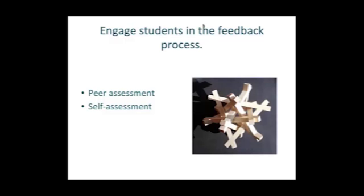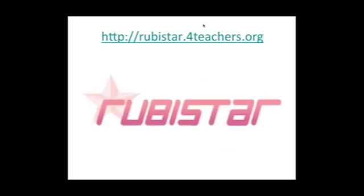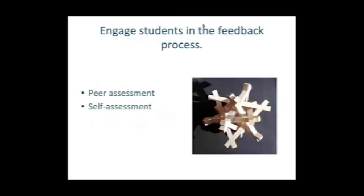Our next recommendation is engage students in the feedback process. You really want to get kids involved in this process if, as John Hattie says, we should provide kids with dollops of feedback, enormous amounts of feedback. It doesn't need to be by the teachers only. In fact, if you create good rubrics using RubiStar and you teach kids how to use the rubric, then you can have kids begin to use the rubric to provide objective feedback to their peers.